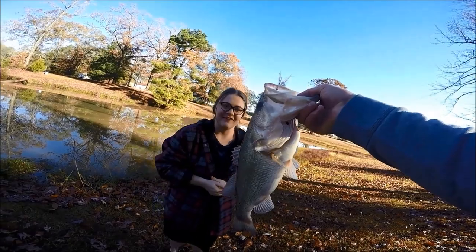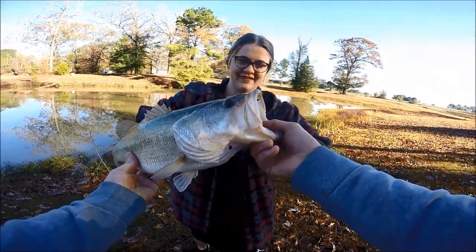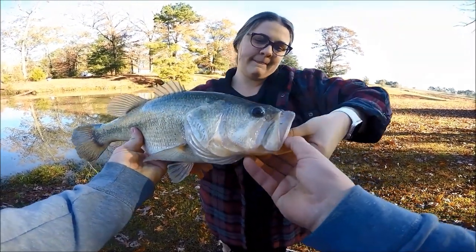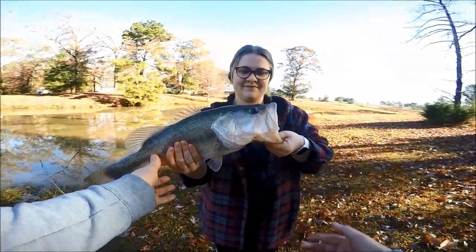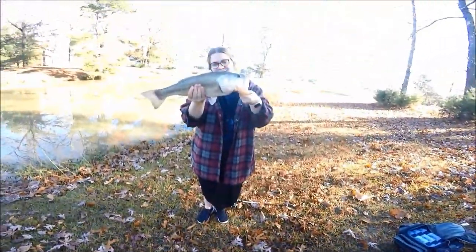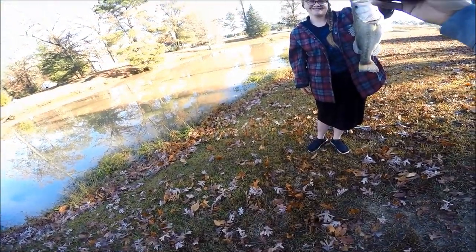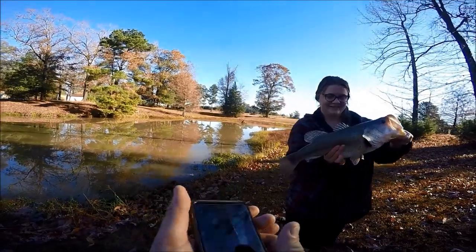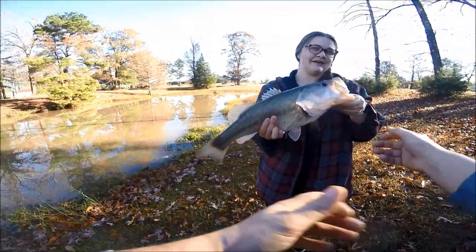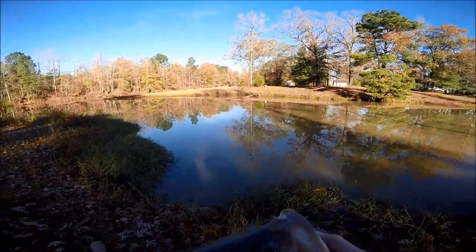That's awesome. I felt him hit mine. Here, gotta take some pictures. Okay. Just don't hold it with the tip of your thumb. Stick your whole finger in its mouth. There you go. Yeah. Oh my word. This is awesome. My hand is shaking. Okay. Oh my goodness. Now, a big girl like this, you want to release her slow and easy. You do. Come on. Come on, baby.